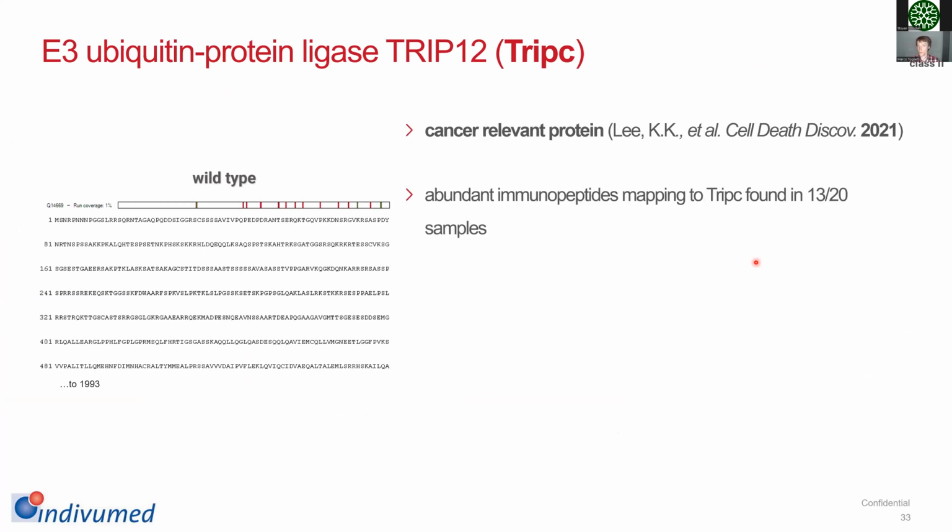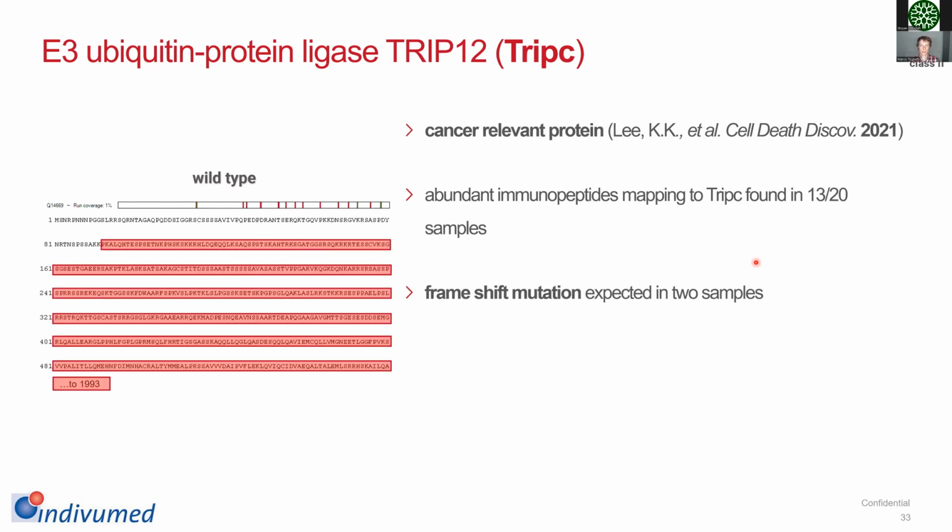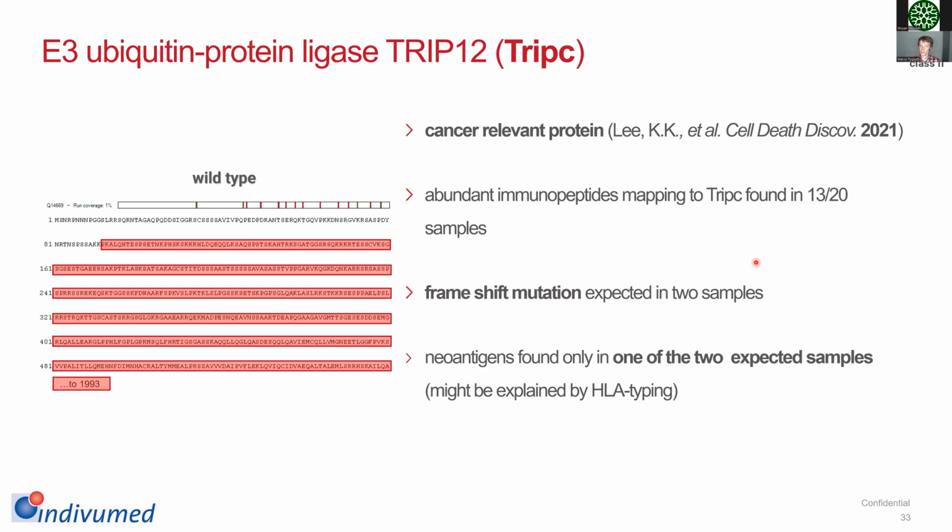We find abundant immunopeptides mapping to this protein in 13 of the 20 samples. So already here we have some variability. We have a frame shift mutation that is expected in 2 samples that leads to a much shorter version of this protein with a small new sequence as well. We find the neoantigen only in 1 of the 2 expected samples. This might be explained, for example, by HLA typing or by other reasons, for example, cancer evasion or something like this.